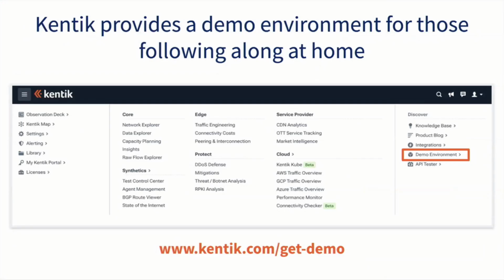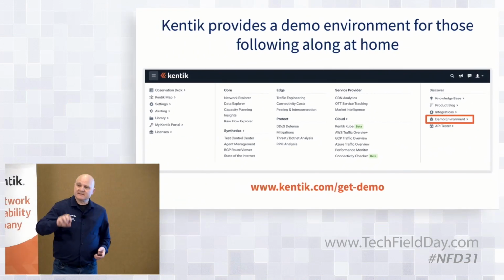So we actually have this demo environment I wanted to call out. If you sign up for Kentik, go to kentik.com, sign up. You can actually see this. There's that demo environment over there. And we have this ginned up data that we can validate and show this type of stuff off.